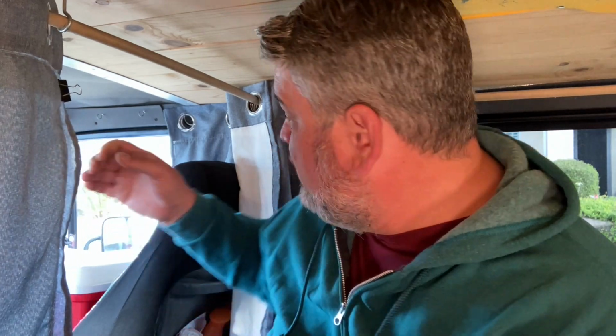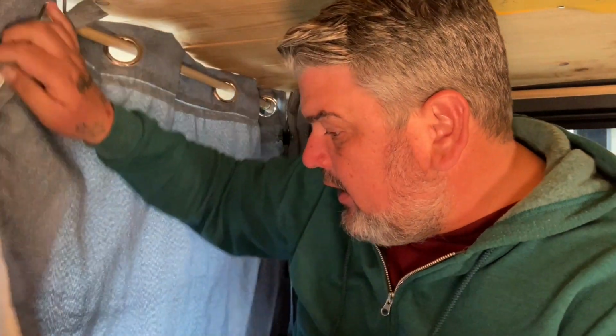Curtains. You need privacy. I mean, at your house, you don't just leave your windows wide open day and night. You got blinds or curtains. Well, this is my home, and I need a little bit of privacy. Whenever I do, I just close those up and I'm good to go. I got them all around. On the side windows up front, in front of me here, on the back, behind me over yon.